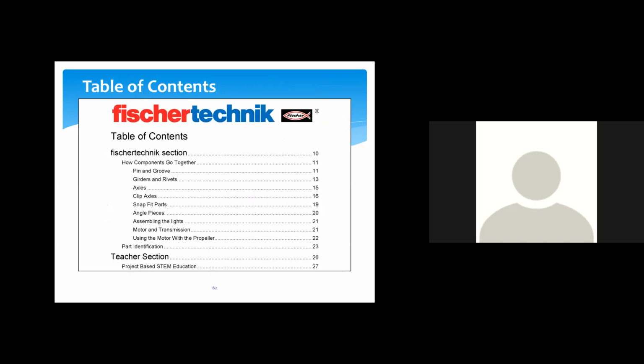Now let's start by taking a look at the table of contents for the robotic competition set. The first thing I'm going to again mention is the section right at the beginning, which is designed to help new users of the Fischertechnik system to quickly get up to speed. The core building blocks used in the Fischertechnik system are designed to attach from all 6 sides, and many of the other parts are designed for very specific purposes.